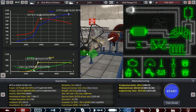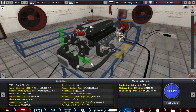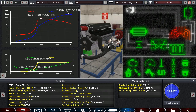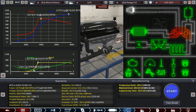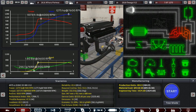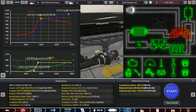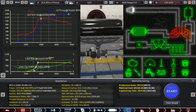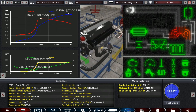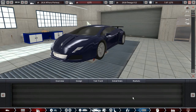Man, if only we had sequential turbos or twin scroll turbos in the game. We probably will get those in the Unreal Engine at some point in the future, but for now they're not in there, which is kind of a bummer, because we're talking 2018 on this concept, and these turbos are pretty much the same that we used in real life in the mid 70s or mid 80s. So we've moved on from there in real life, but in the game it's still the same.